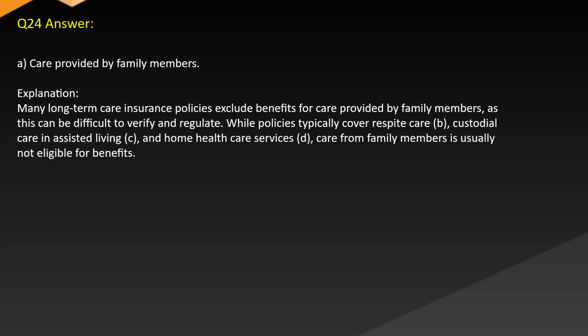Explanation: many long-term care insurance policies exclude benefits for care provided by family members, as this can be difficult to verify and regulate, while policies typically cover respite care, B, custodial care in assisted living, C, and home health care services, D. Care from family members is usually not eligible for benefits.